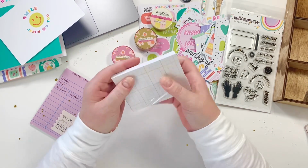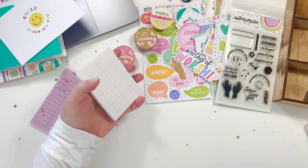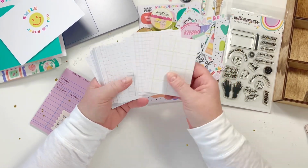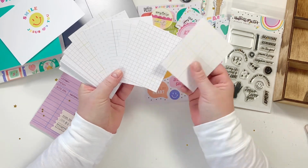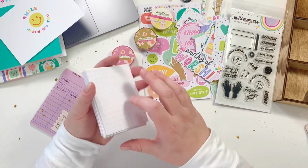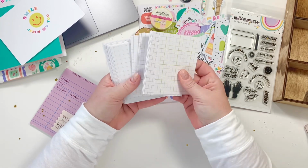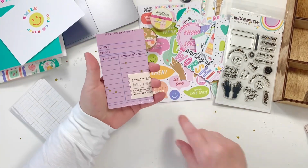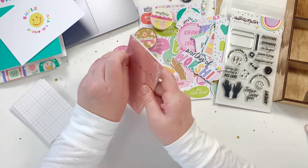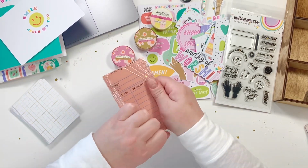Here are something that was super popular. These are 3x4 journal cards. For January, they're being called Worthy Journal cards. These were super popular. They came in the gratitude documented kit. They have various backgrounds on them, as you can see, graph and writing and little plus signs. So Jill Drangsholt went in and changed the colors on that, which was super awesome.